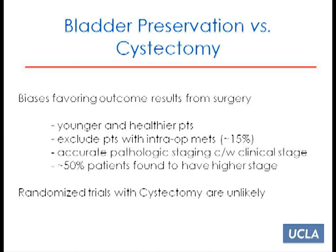Randomized trials comparing surgery to bladder preservation are unlikely to occur. One of the major reasons is that there are a lot of inherent biases from surgeons in the United States. They're the ones making the diagnosis, and they're the ones who first have contact with the patients. And it's really difficult to compare treatments when they're so radically different. Obviously, surgery can be disfiguring.